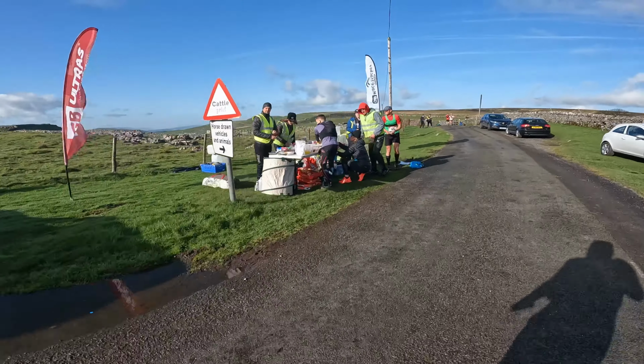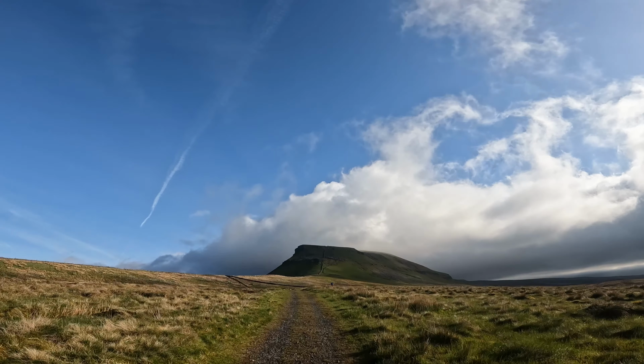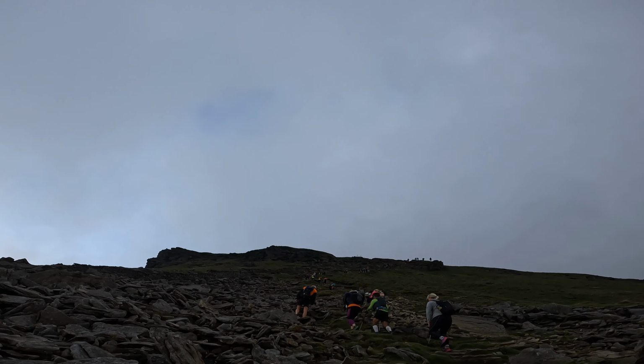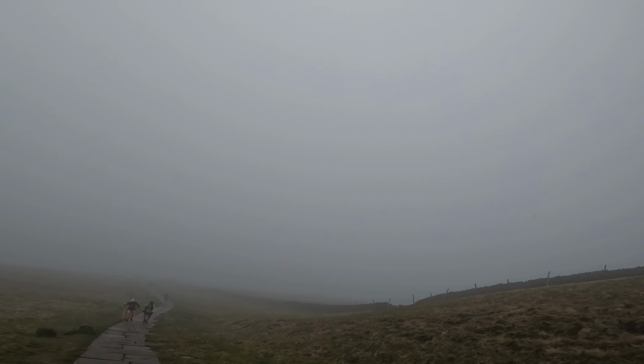So we're just approaching checkpoint 1, approximately 12 miles. Go through this checkpoint and then we'll start climbing up Pennine again. We're almost at the top of Pennine. Bit of contrasting views from last week's race. Yeah, so just over half marathon distance done in 2:34. Almost at the top of Pennine.